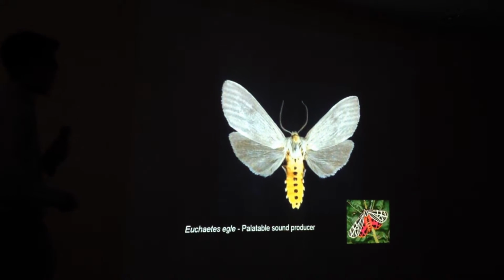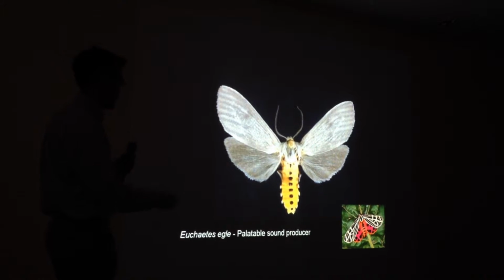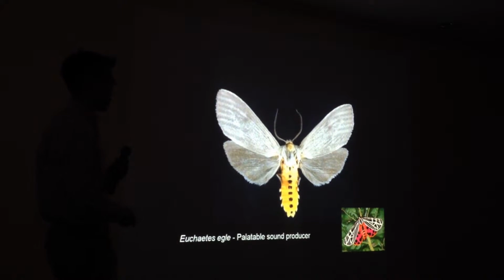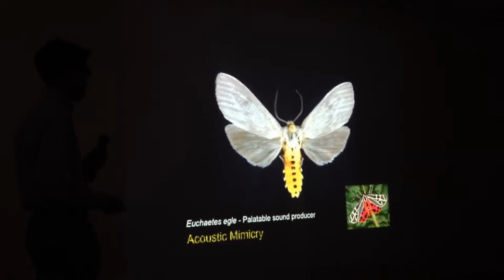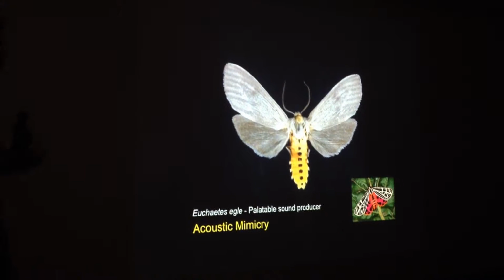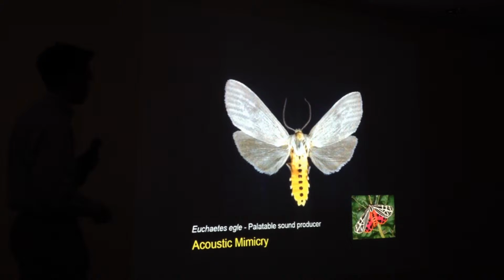What's interesting is that some groups, such as the tiger moths, have actually lost their chemical defenses. So there are some species that are still sound producers, but they don't have any chemical defenses. And there's some interesting acoustic mimicry going on within the clades and also across different families of moths as well.